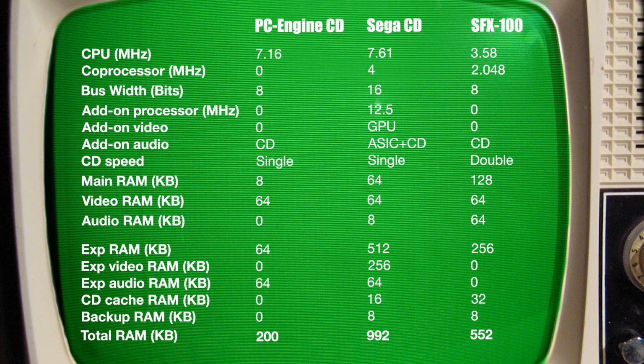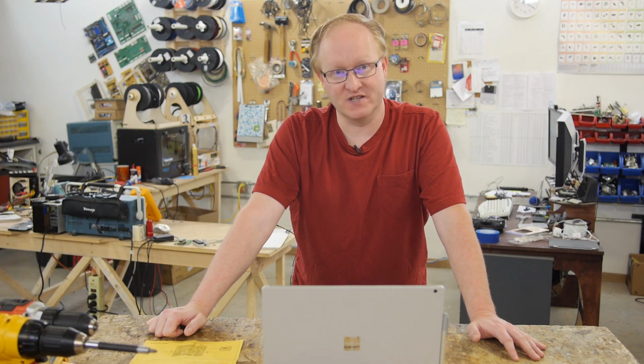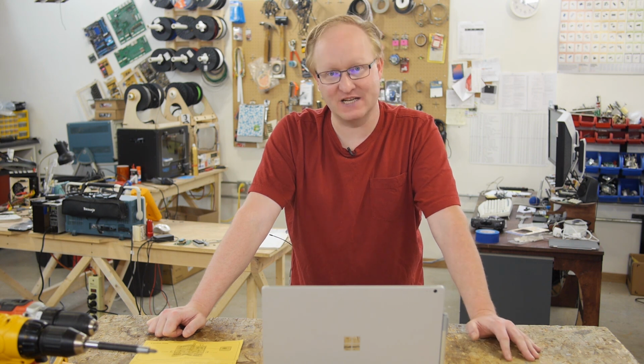It also had a lot of RAM. It had 512K of work RAM, which is actually quite a bit for the day, 256K of video RAM, 64K audio RAM, 16K CD cache, basically as it loaded data from the disk, and then 8K of backup RAM for saving games, giving the Sega CD with the Genesis a total of 992K of RAM. So that brings us to the Super Nintendo with the CD add-on or the combo unit SFX 100.